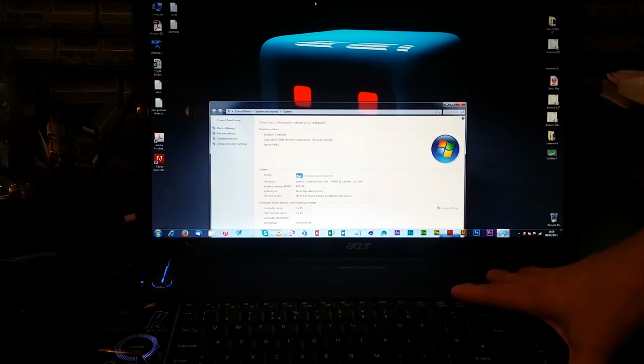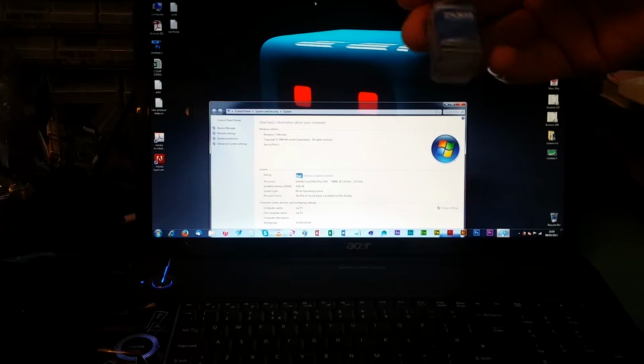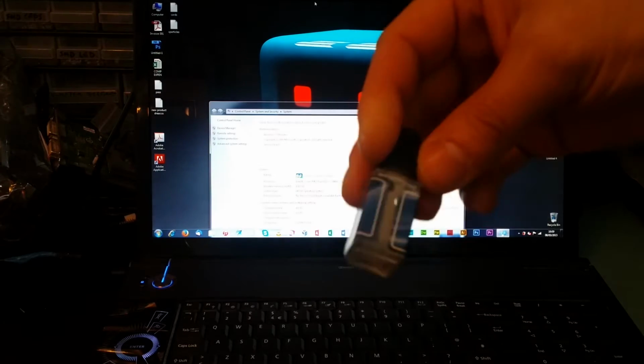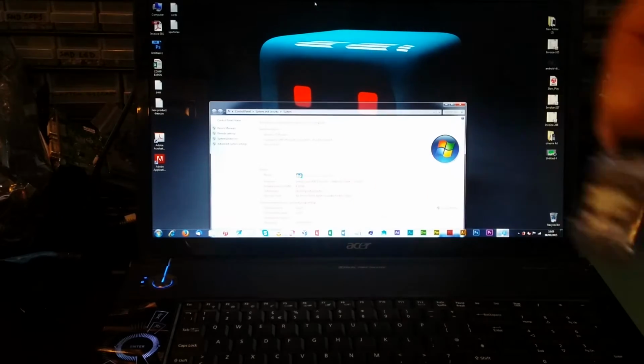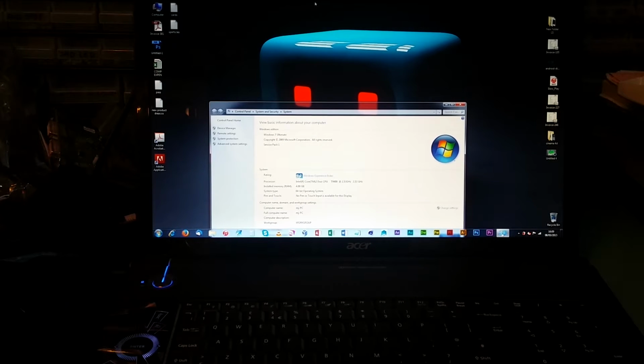Not a crash, nothing. So I think the problem must have been a heat issue with either the CPU or the GPU. Sometimes after a while the thermal paste, which is used to get contact between the heatsink and the processor itself, dries off and you lose contact. So it's a good idea to reapply the thermal paste every couple of years, and hopefully that will solve most of the problem.